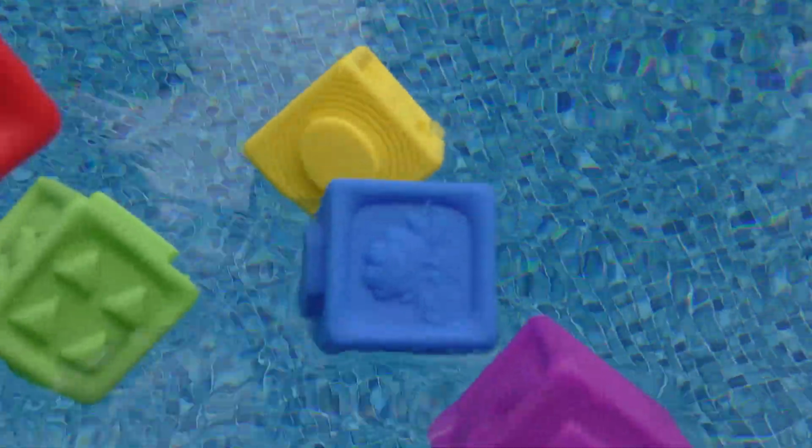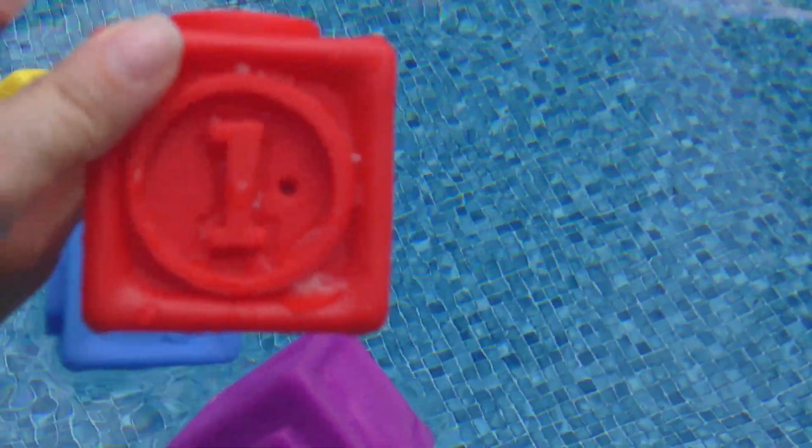Which block are we missing? Red. Red has the number 1.